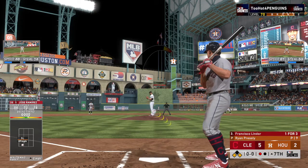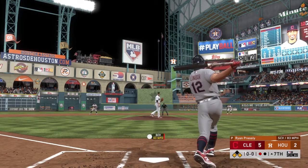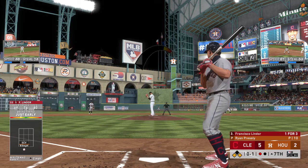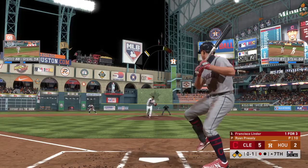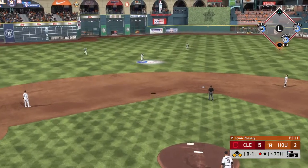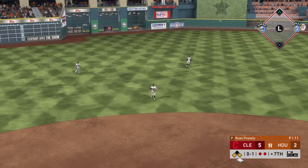Now batting, shortstop, Francisco Lindor. And that'll bring in the switch-hitting Francisco Lindor, as he'll go after the first pitch and bounce it into foul territory. 0-1 count. Here's the pitch. Popped him up. Correa calls for it. Two gone.